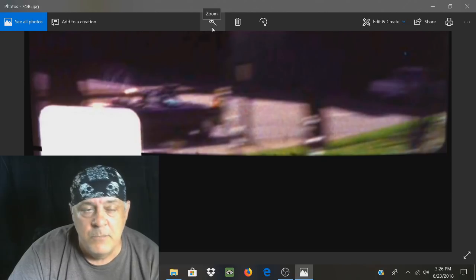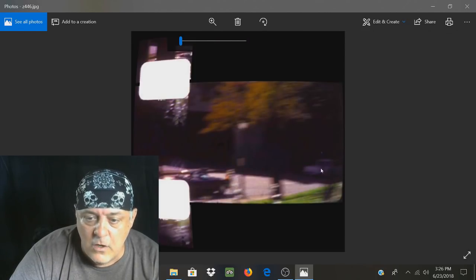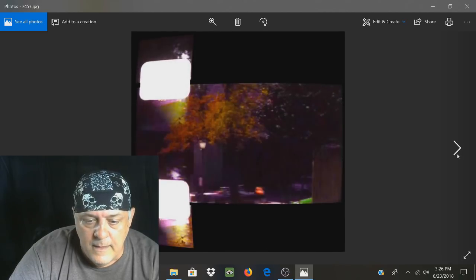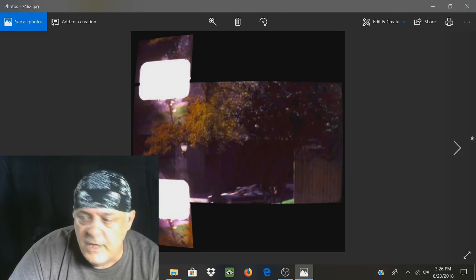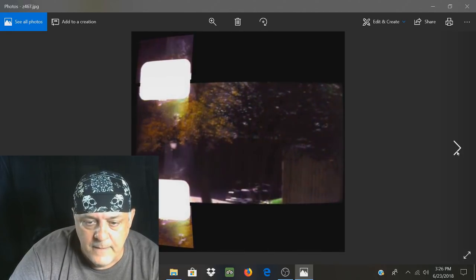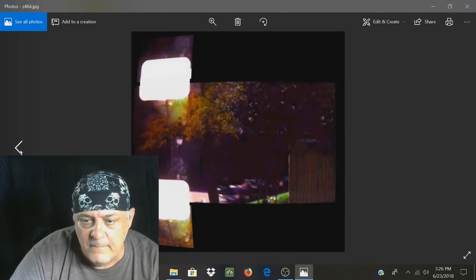We see where JFK's limo is here, which we don't see at the beginning of the Zapruder film, like I said, before they even turned down on Elm Street. So that's the car. That's the follow-up car right there. And then, as you see, he moved over so JFK's limo could pass. And again, we don't see anybody behind the picket fence area, as you see right there.